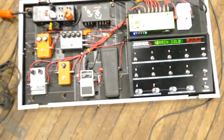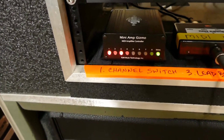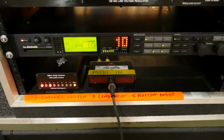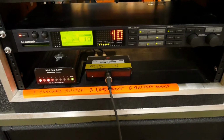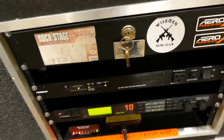So there's the pedal board into the amp, and then I'm running an RJM Mini Amp Gizmo, and that helps me control the amp via MIDI. Then I'm using an old school TC Electronic G-Force in the loop. It's been my favorite multi-effects unit for quite some time. Crazy expensive power unit, rack drawer. You gotta have a rack drawer.